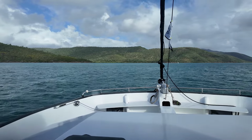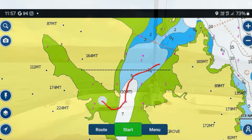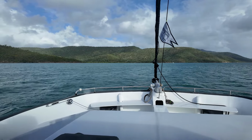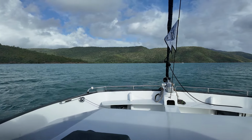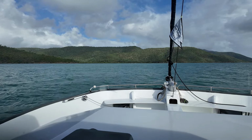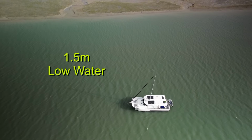It's high tide, and we opt to use an unnamed inlet, the first one on the right hand side as you head into Island Head. This anchorage provided good shelter from the prevailing southeasterly conditions. Have a good look around with the echo sounder before anchoring in this inlet, as a lot of it dries at low tide.